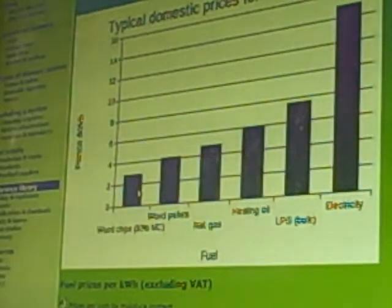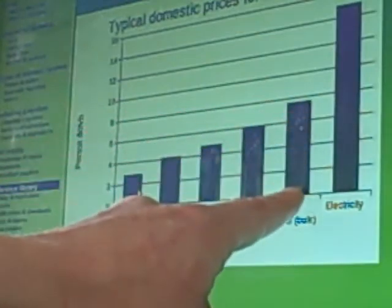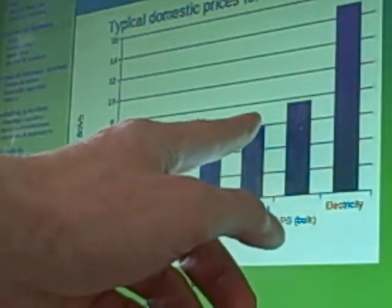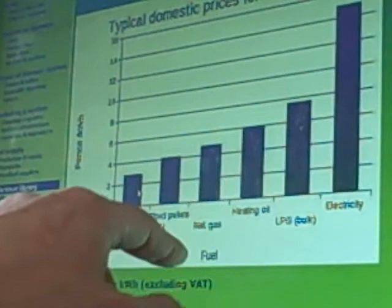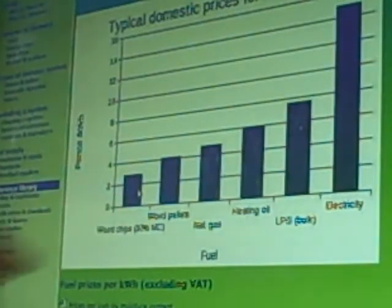Let me just reiterate that for you, okay? That's your electricity heating, way up there. That one, LPG, that's an off-grid fossil fuel, but still a fossil fuel. That's heating oil, that's still off-grid, but it's still negative. Natural gas, most of us use that. It's still more expensive than wood pellets and wood chips.